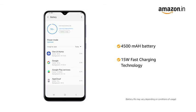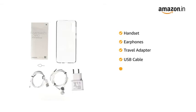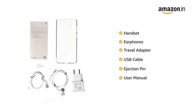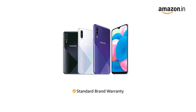The box includes handset, earphones, travel adapter, USB cable, ejection pin and user manual. The Samsung Galaxy A30s comes with standard brand warranty.